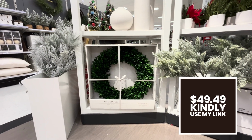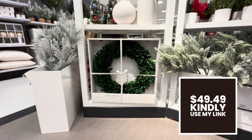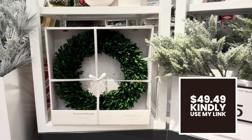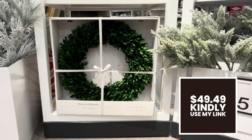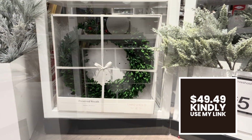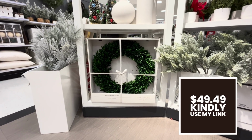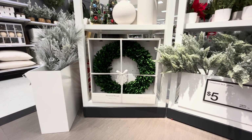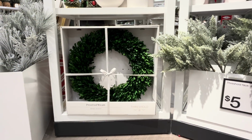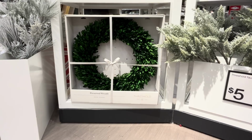I'm loving this boxwood wreath. I do think a boxwood wreath at the holidays is one of the more, I don't know, upscale types of wreaths to have on your front doors. And I would add a bow, of course. But this one, I think it's a good price for something that looks rather realistic. You can find these a lot of places, but I happen to enjoy this one. And if you do end up liking it, please use my tag.